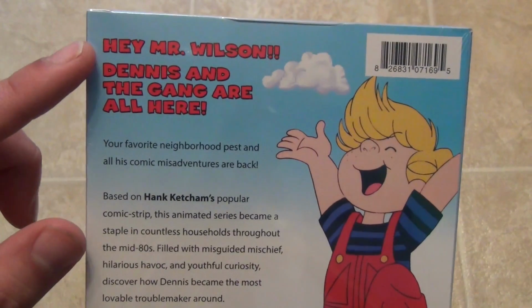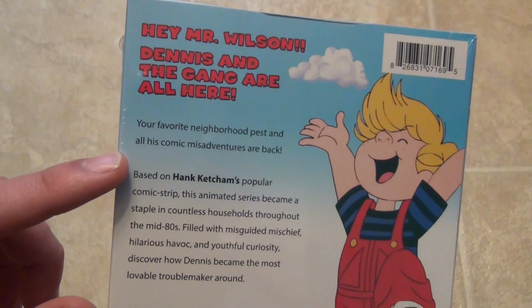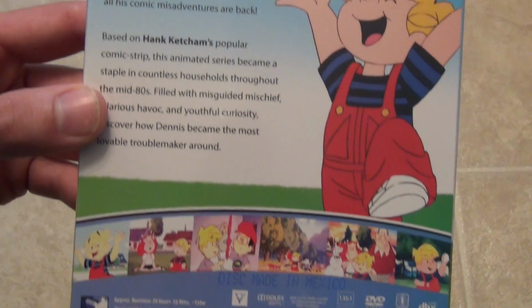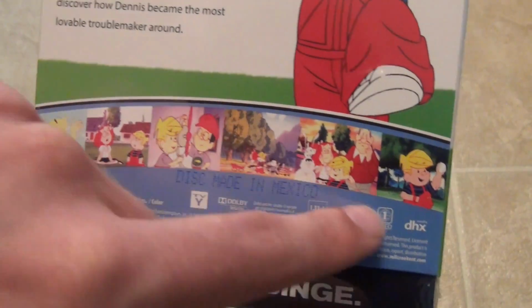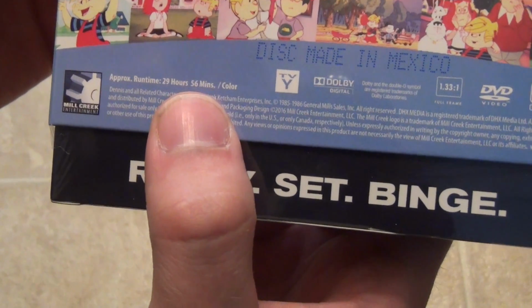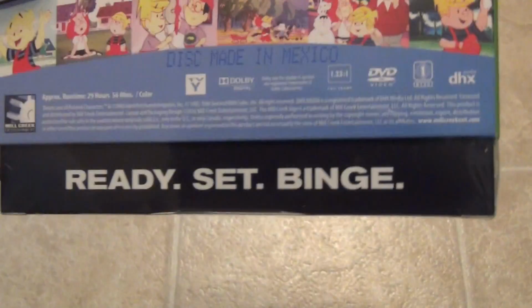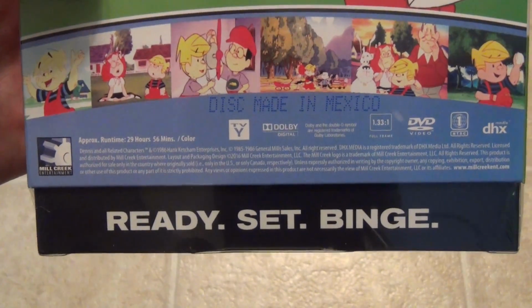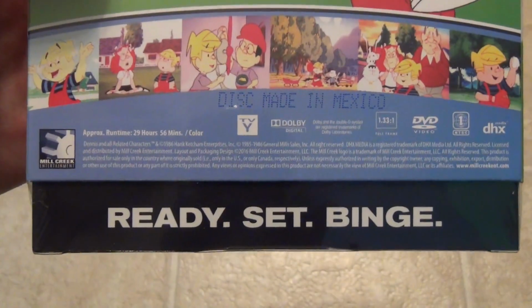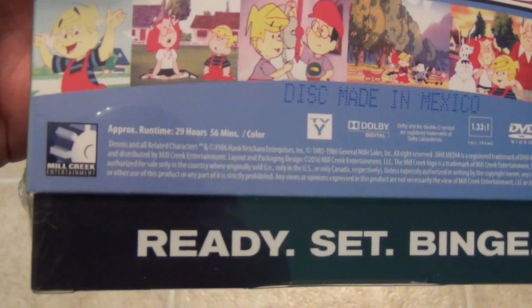But anyways, here's a look at the back. Hey, Mr. Wilson, Dennis and the gang are all here. So yeah, back artwork has some thumbnail images there. Runtime is 29 hours and 56 minutes. Color, this is a cartoon from, I believe, the mid-1980s, so it's about 30 years old now. So pretty old cartoon, I guess, now.